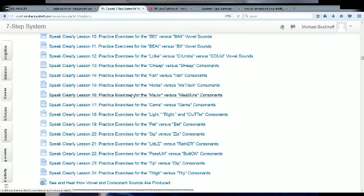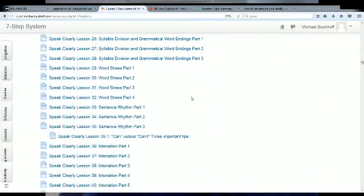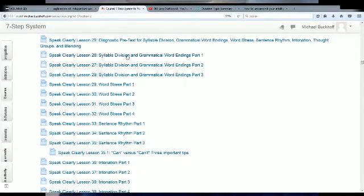So 11, 16, 19. 16 focuses, remember the word casual, measure, casual. That sounds a little bit hard for you. Okay, let's keep going. I think lesson 26, 27, and 28, syllable division.